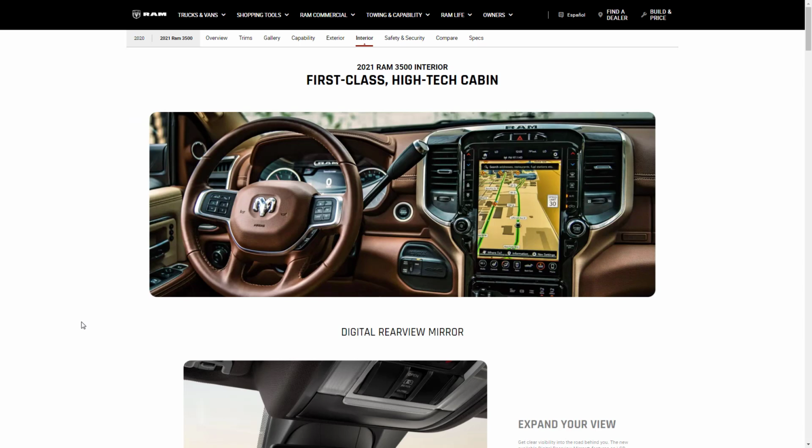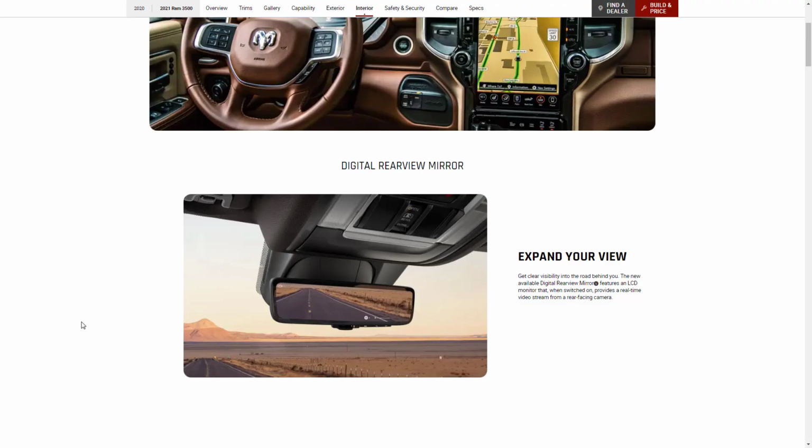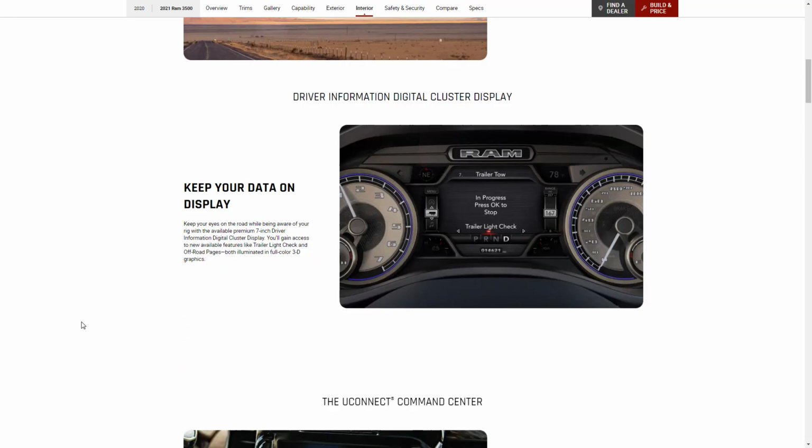Okay, so they tell us that the 2021 Ram 3500 interior is first class and a high-tech cabin. Here they're showing us the available digital rear view mirror that features an LCD monitor when switched on, and it can provide a real-time video stream from a rear-facing camera. Here they're showing us the 7-inch driver information digital cluster display that gives you access to features like the trailer light check, off-road pages, and this is illuminated and in full color 3D graphics.